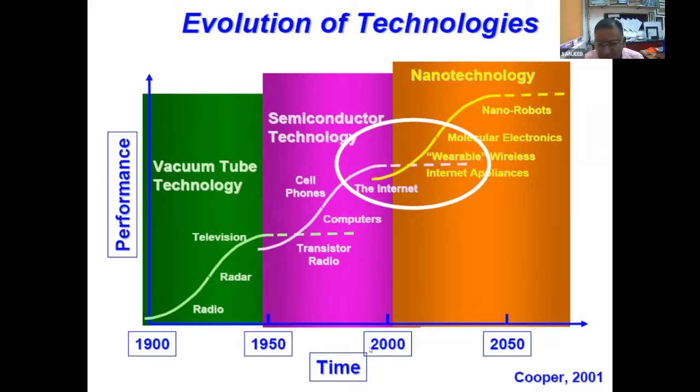Now, if you look at 2050, we are saying it will be the nanotechnology era: nanorobots, molecular electronics, wearable wireless, internet applications. This is just part of nanotechnology; the other parts are nanorobotics, nano drug delivery, and nano things in agriculture. Now it's 2021, and we are expecting that in a couple of years, or maybe in the next 10 years, a huge number of products will come to the market. And it's coming. No doubt, we will have a huge number of products in different fields of application for human beings.